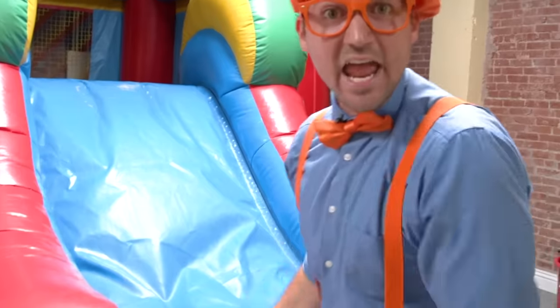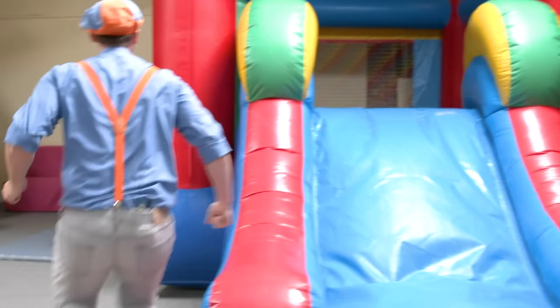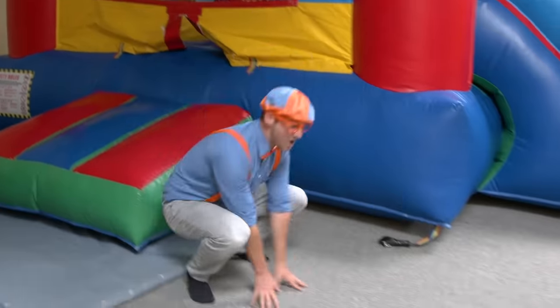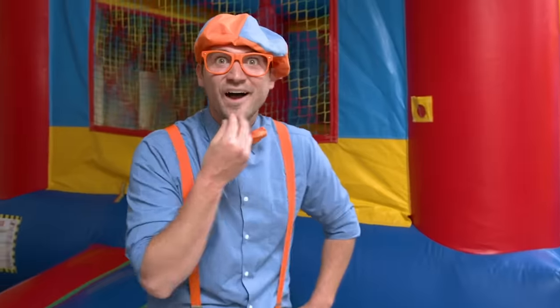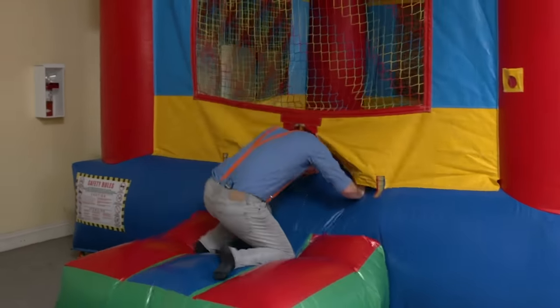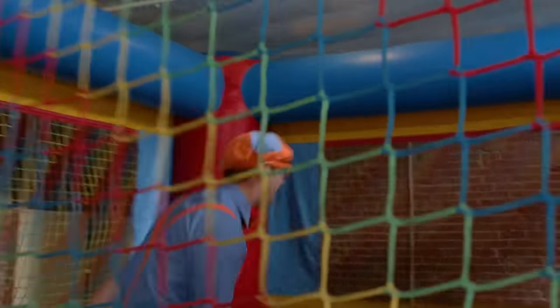Now, we can go inside and jump. Woohoo! Like this. So when I am inside jumping, will you jump with me? Yeah! Okay, here we go. Whoa! It's like we're a frog. Ribbit, ribbit, ribbit. What other animals jump that you can think of? Kangaroos! I love acting like a kangaroo. Okay, here I go! Whoa! There's so many frogs!